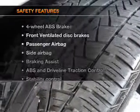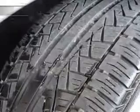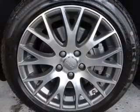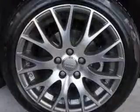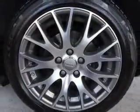And for your peace of mind, the following safety equipment is included: front ventilated disc brakes, passenger airbag, side airbag, stability control. Our website offers more information on all of our vehicles.